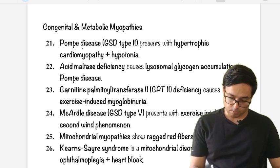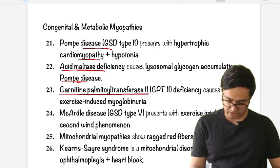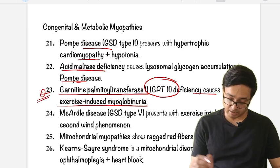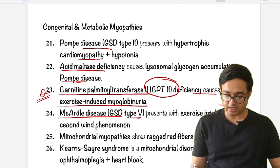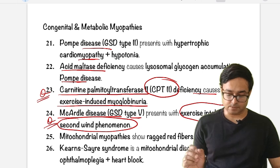Okay, so Pompe disease, cardiomyopathy, acid maltase deficiency is seen in Pompe disease, all we know, and carnitine palmitoyltransferase (CPT) II deficiency causes exercise-induced myoglobinuria. Again, repeat question. McArdle disease, GSD type 5, exercise intolerance and second wind phenomenon. Which disease causes second wind phenomenon? It is McArdle, GSD type 5.